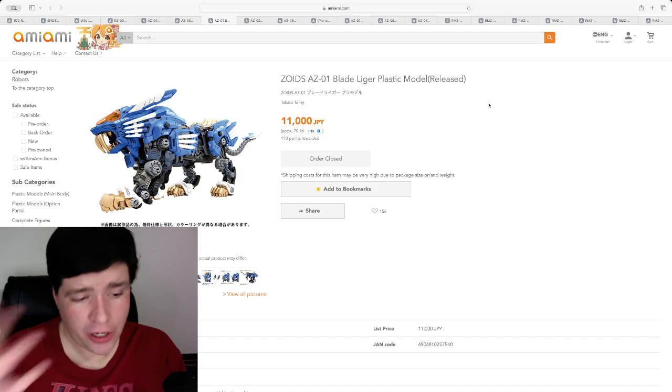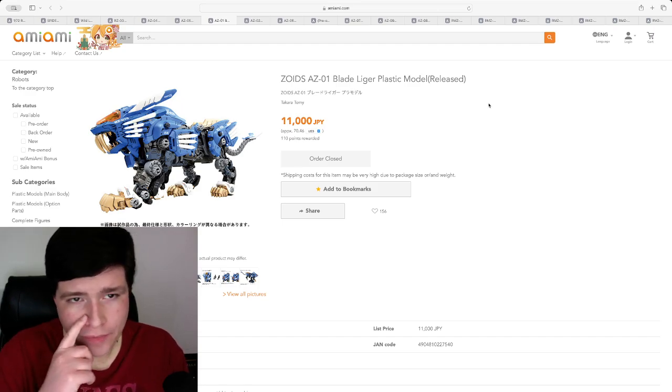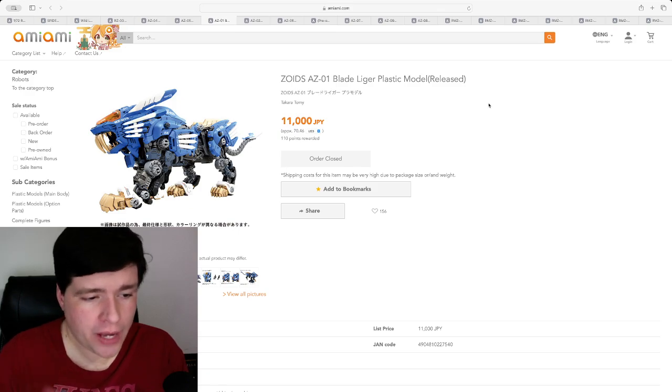The Blade Liger, my personal favorite. I have a normal amount of Blade Ligers, as you well know, and while I would like this one, they also did it in red. They also did the Leon Blade Liger, and this one I actually have seen in person.